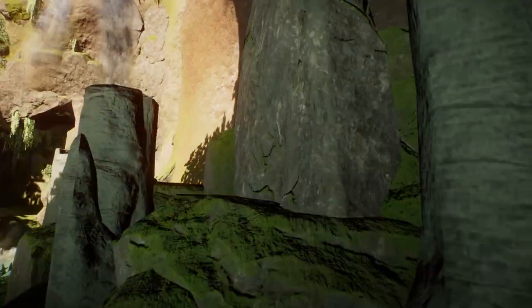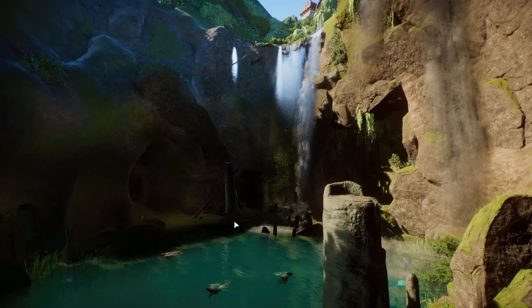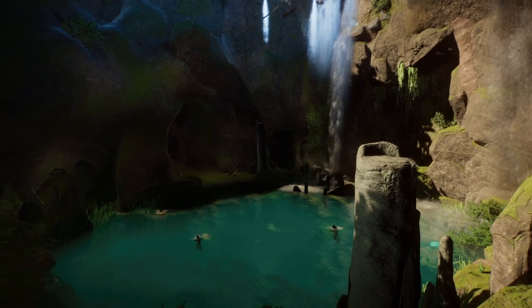Back here, so we get a bit of a better view here. Let's use our superpowers to go up this hill. There you go. I think that's a cool view. Yeah, definitely. This is really well done.